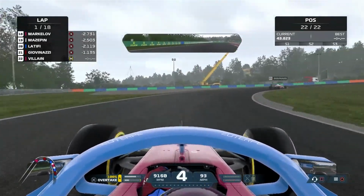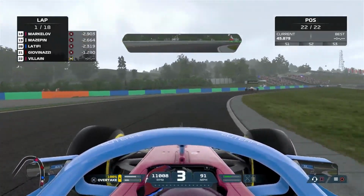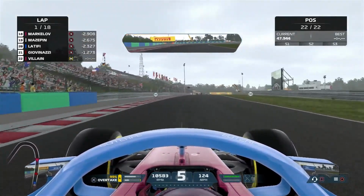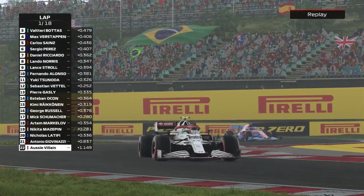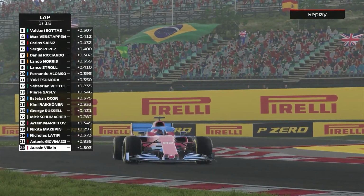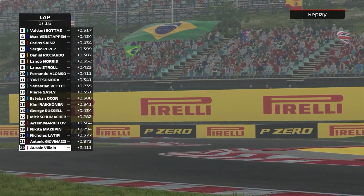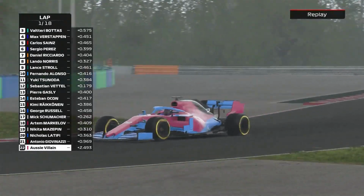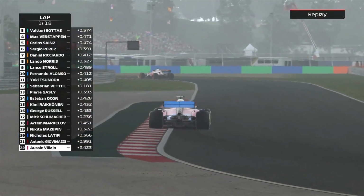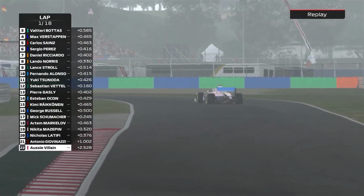Everybody else on the softs, and, well, I am obviously regretting it at this point as they drive off into the distance. But you can see there's wheel tracks. It looks to me as though it's damp, but nobody's on intermediates. But this could be a very long race. This is just going to be a case of do my own race and see where it brings us out at the end, I think.